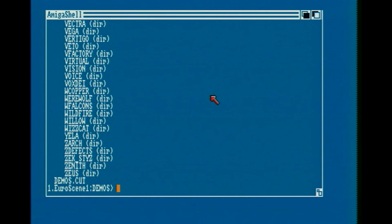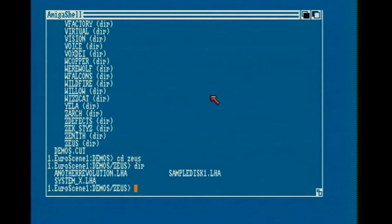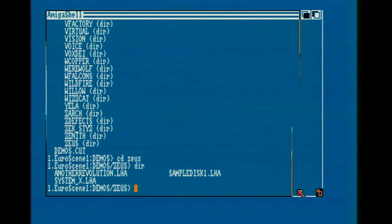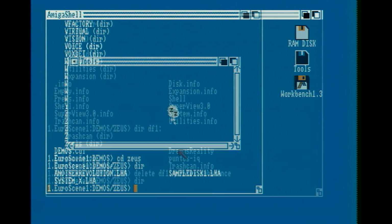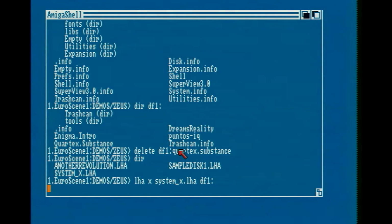Yikes. Okay, so let's go into this Zeus folder, since it's the last one that pops up. We're going to do a directory here. We see that there's a systemx.lha. Let's take a look and make sure we have room to decompress that. If not, I'll make a little room. Okay, let's look at this systemx. We're going to type lha x system_x.lha. We're going to decompress it to the df1 drive. Hit enter, and it should do our decompression for us.